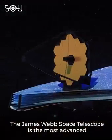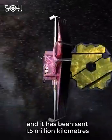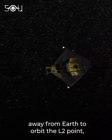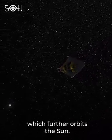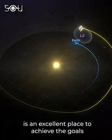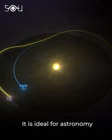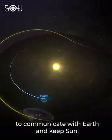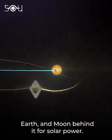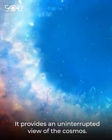The James Webb Space Telescope is the most advanced space telescope built to date, and it's been sent 1.5 million kilometers away from Earth to orbit the L2 point, which further orbits the Sun. L2, or the second Lagrange point, is an excellent place to achieve the goals set for this telescope. It's ideal for astronomy because a spacecraft is close enough to communicate with Earth and keep Sun, Earth, and Moon behind it for solar power.